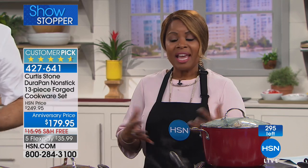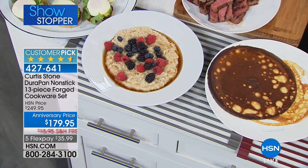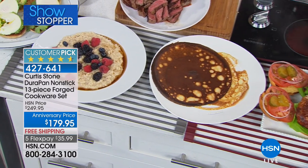What does that mean? It is a way to upgrade. It is a way to get better nonstick. Nonstick where you can have used metal utensils, if you can believe it or not.